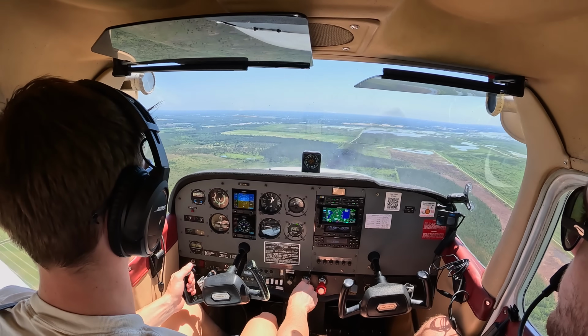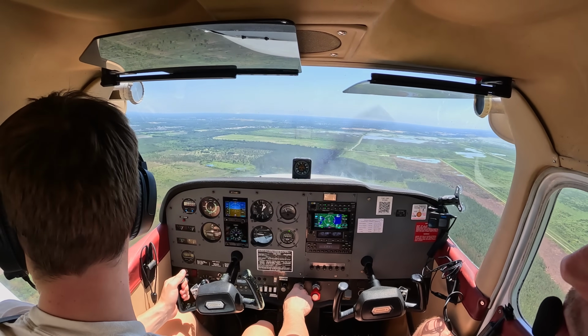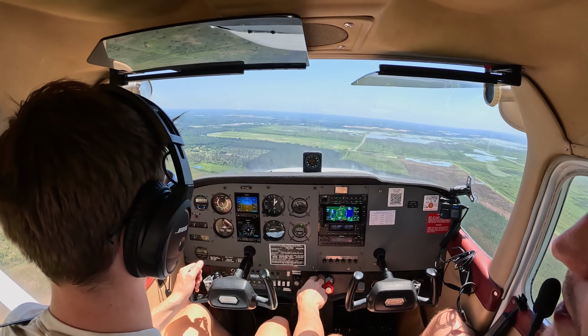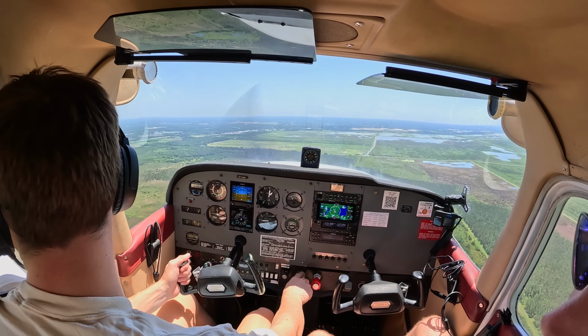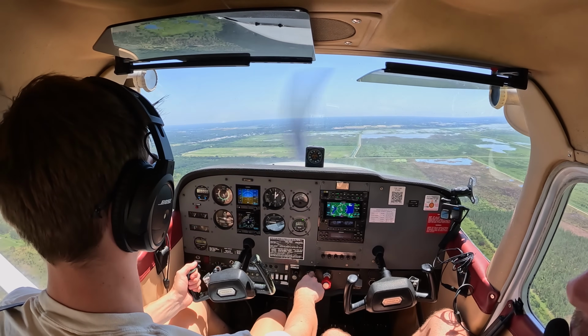In the Diamond, he probably would have made it down perfectly onto this runway, but being in a new plane makes things hard to judge. As a CFI signing somebody off for a rental, I want to make sure that he's safe not only to protect the aircraft, but more importantly, to protect himself. With the perfectly good runway, I want to see him make it onto that. So this will be revisited, but for now, let's see how he lands.